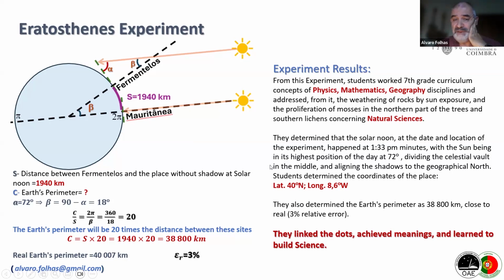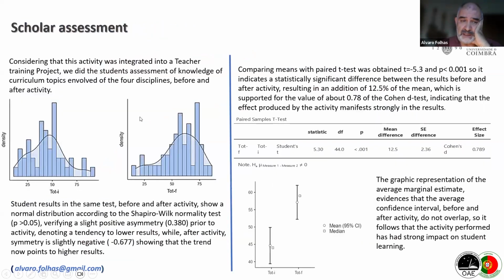So I will make an assessment before and after the experiment, and we reach that there is a statistical difference between before and after the experiment. They realize that we have 12.5% of improvement in the knowledge, from just one activity they made in 2 hours, one day at least.